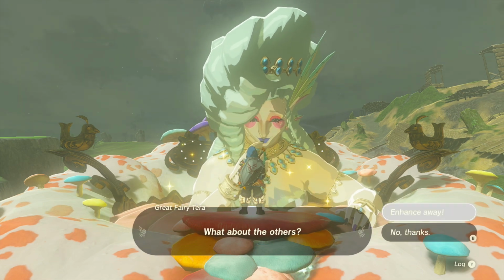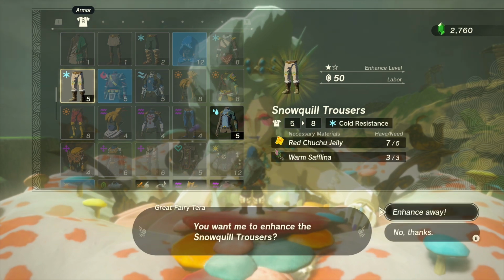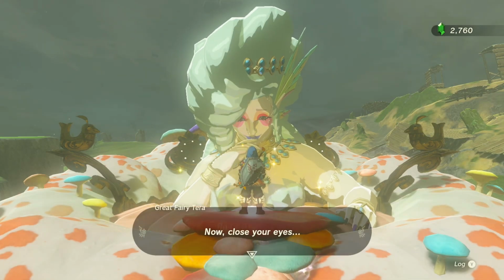Yeah, well, I've done that on certain sets, and I don't seem to be getting any special bonuses. Ah, so now we need fireproof lizards, and we don't have any. So yeah, we probably get those in that area then. So let's do these trousers, seeing as we can afford to.